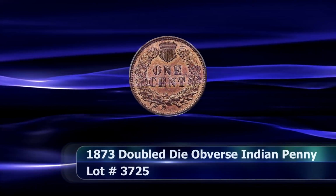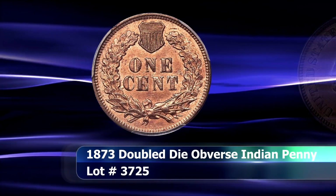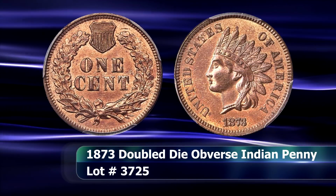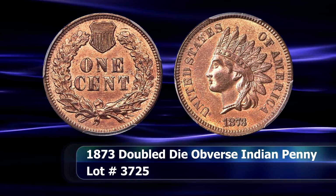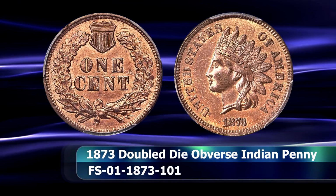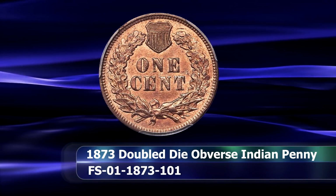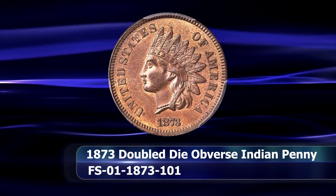The 1873 double-die obverse Indian head cent has been called the 1955 double-die obverse of the Indian head penny series, and with good justification for that as well. As the key variety in the series, it remains collectible even with non-variety specialists.